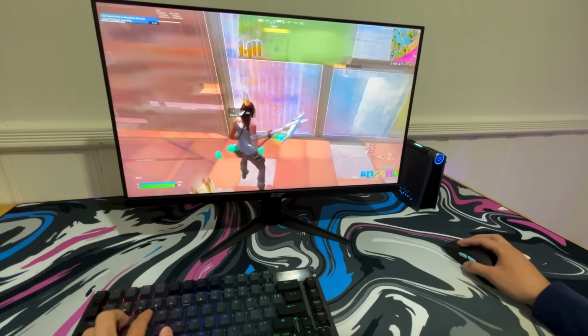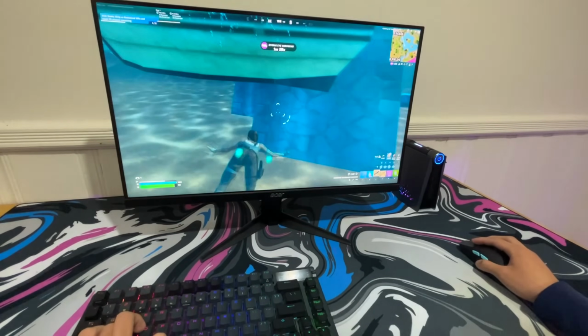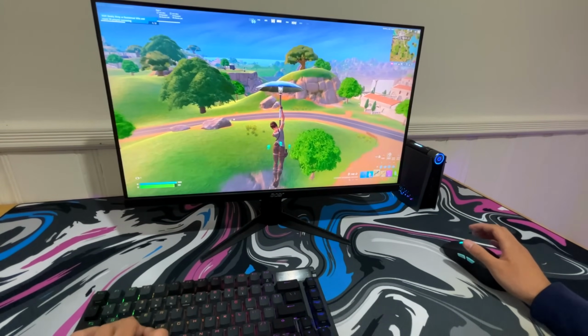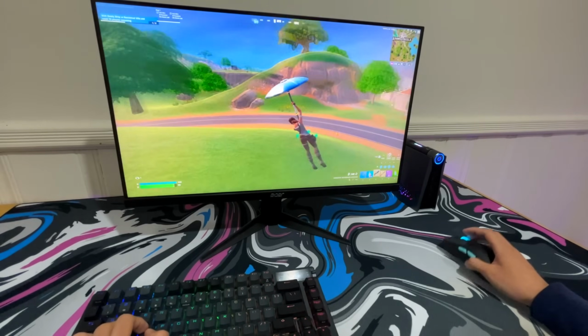It's actually wild. If you guys use this PC just for creative, it's actually a really, really good PC. But in game, you're gonna be so disappointed with the frame drops and stuff.